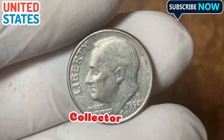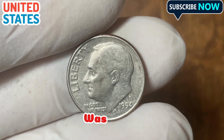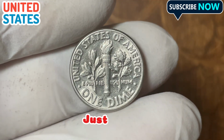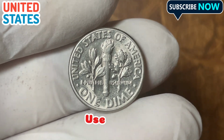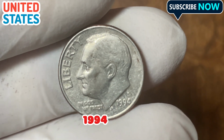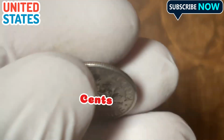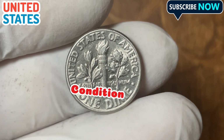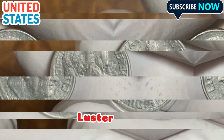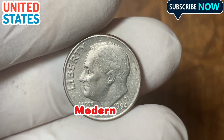Circulation value versus collector worth. Now let's talk numbers. When the 1994 Liberty One dime was first released into circulation, its face value was exactly 10 cents, just a dime. And in everyday use, it has always been worth just that. In general, a circulated 1994 dime without any special features might still only be worth 10 to 25 cents today. Even in uncirculated mint condition, its value usually ranges from $1 to $5, depending on luster, strike, and overall preservation. This is typical for mass-circulated modern dimes.